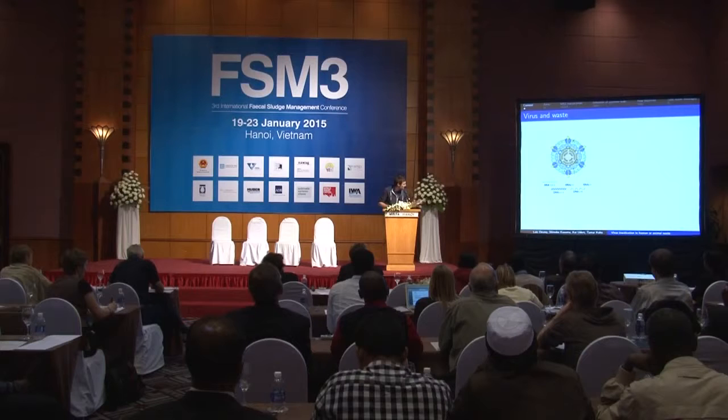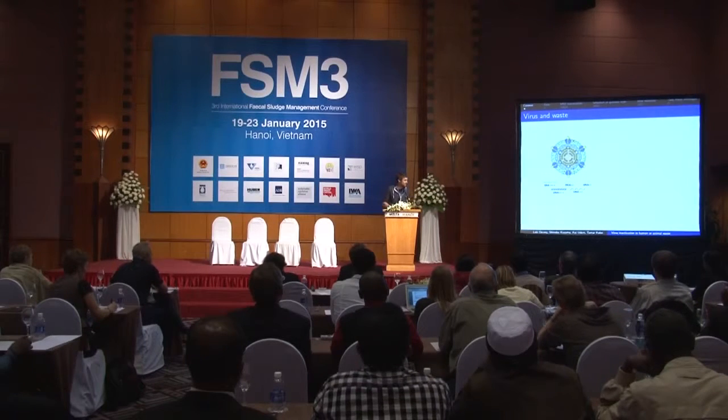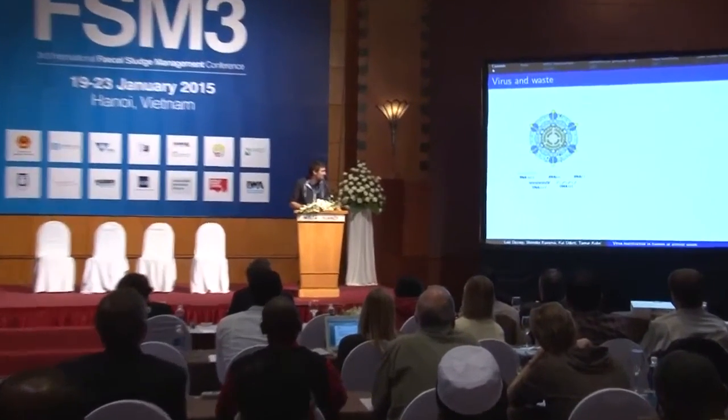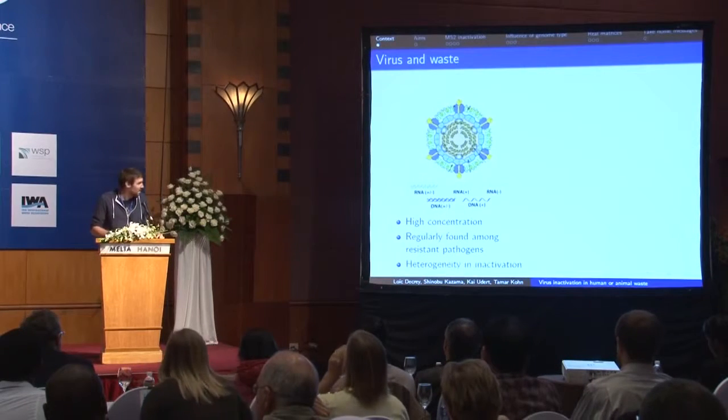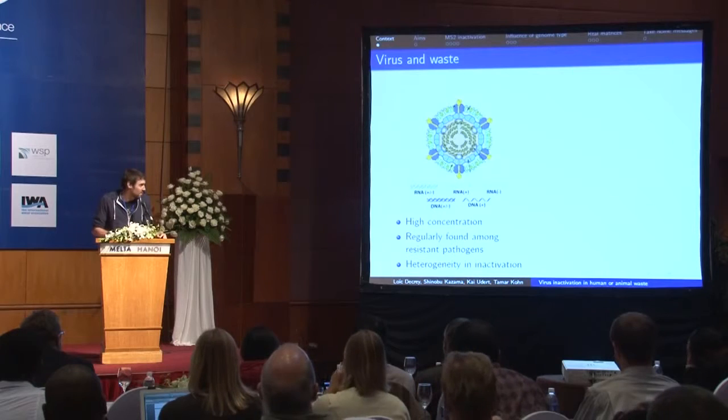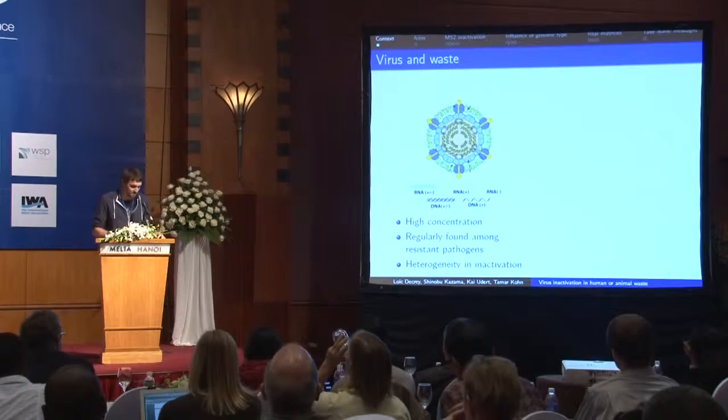So viruses are basically simple microorganisms. They are composed of a genome surrounded by a protein coat called capsid. And at that point, I would like to point out that the genomes of viruses are, unlike other living organisms that are mostly double-stranded DNA, RNA genomes and also single-stranded. So viruses are excreted in high concentration in feces. We know from the literature that they are regularly found among resistant pathogens, with obviously the helminth eggs. And also from the literature, we've seen large heterogeneity in inactivation. So on the other side, you have the waste.